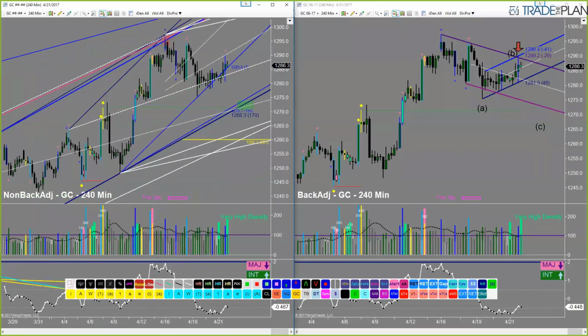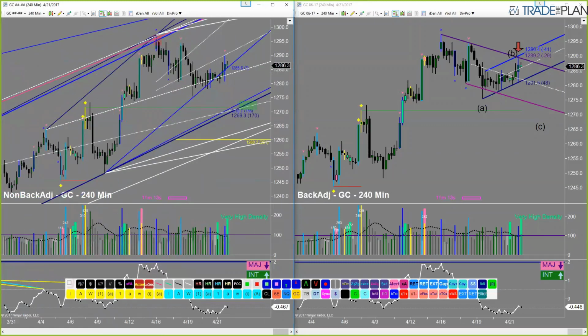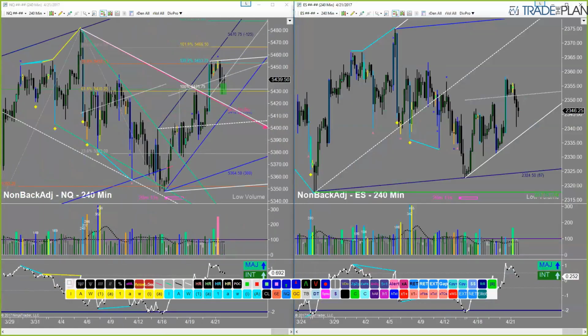Okay, so that's gold. And NASDAQ and the ES, so this push down out of the highs here, it never would come down to the bottom of the channel. So it seemed to be in a kind of a strong position at this low. But then the move up and out of this is looking like it's tracing out a double three.